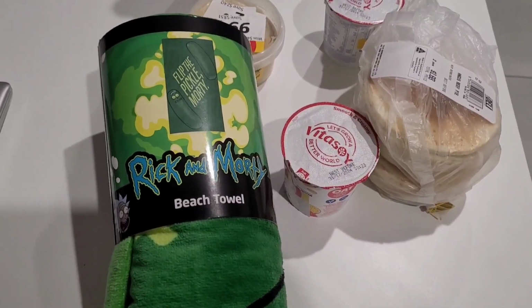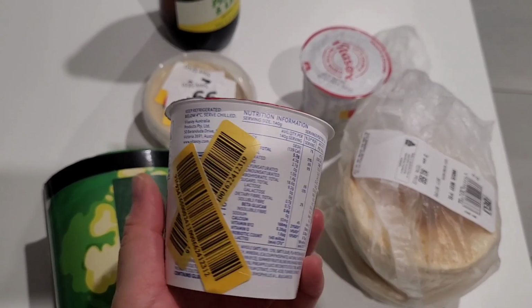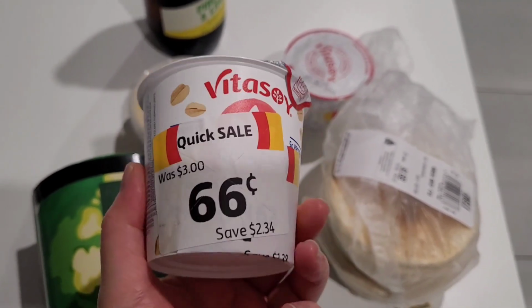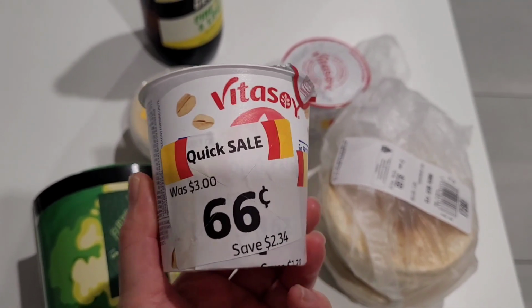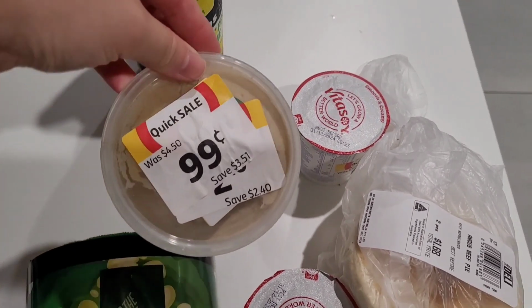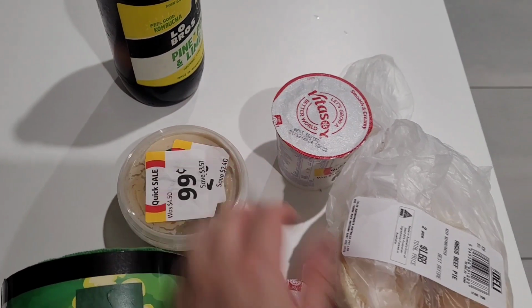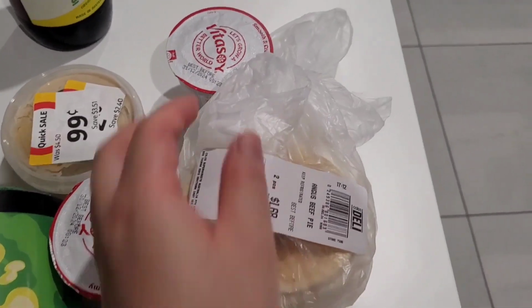Alrighty, so I've got some more markdown items to share with you guys today. So I went to Coles and Woolies. I grabbed some markdown yogurt for 66 cents at Coles. I grabbed the hummus for 99 cents, and I also grabbed that Rick and Morty towel, which was $20 down to $5 at Woolies. There was only 1 left.